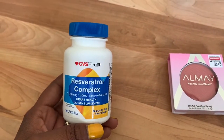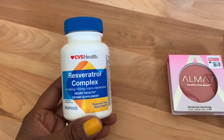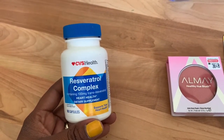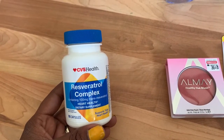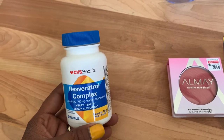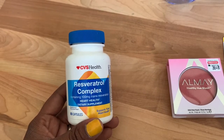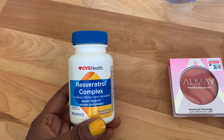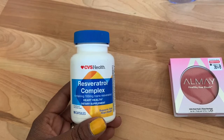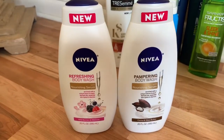Now, this, honestly, I don't even know what this is. But it was on clearance for 75% off. So it was only $5.29. I had a $5 CRT for any CVS health vitamins and supplements, making this 29 cents. So I got it. Yeah, I don't really know what it's for. But all I'm going to do is end up selling it. So whatever I sell it for, it will be profit. So yeah, you guys, use your CRT, that $5 stuff. You can actually get some really good vitamins with that CRT.